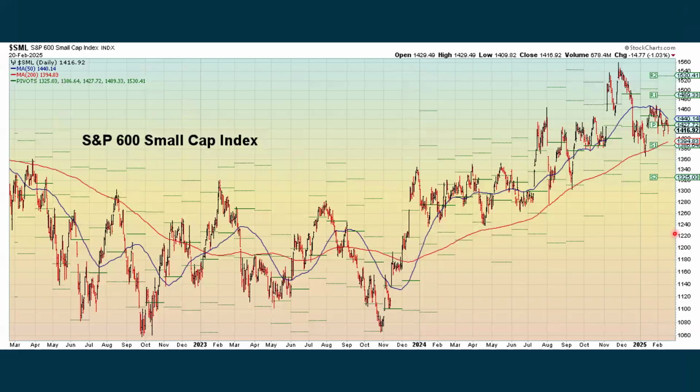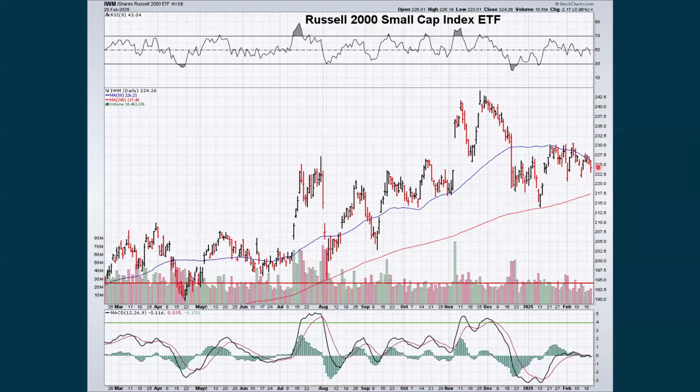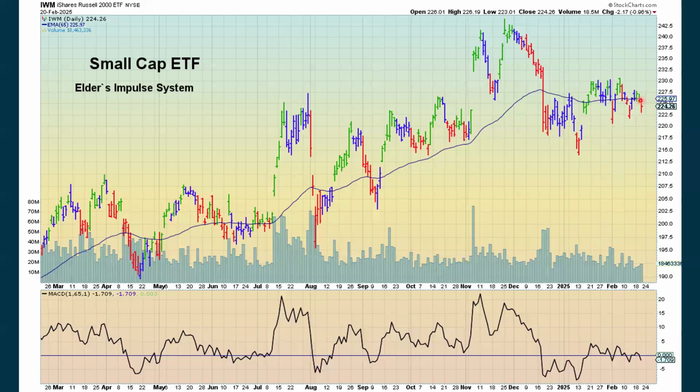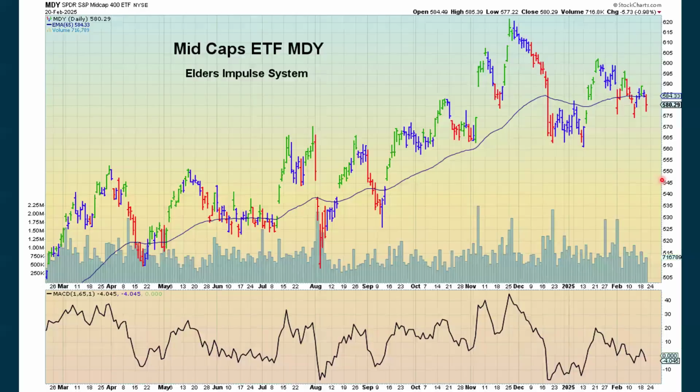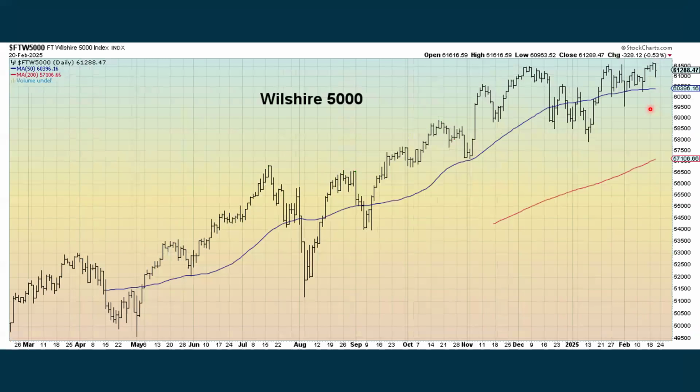And here's the small caps. I look at two small cap indexes. The S&P 600 dropping further down. The 50-day moving average is now also starting to decline. And we're below the second small cap index here, the Russell 2000, also still below the 50-day moving average. And we've gone from positive to negative here with the small caps, with the Elder's Impulse system. The mid caps just could not stay above this pivot point here and are dropping below their 50-day moving average. Also going from neutral to negative with the mid caps with the Elder's Impulse system.